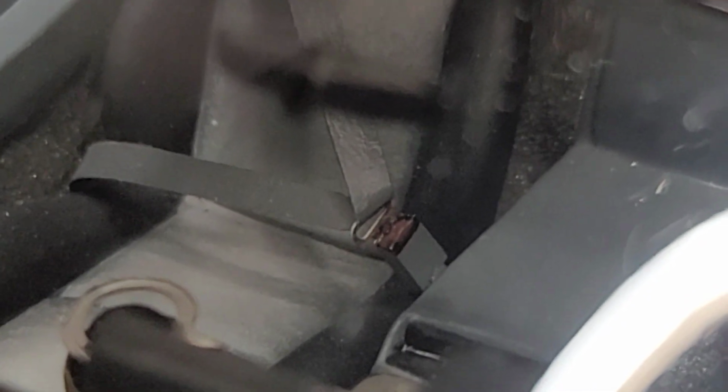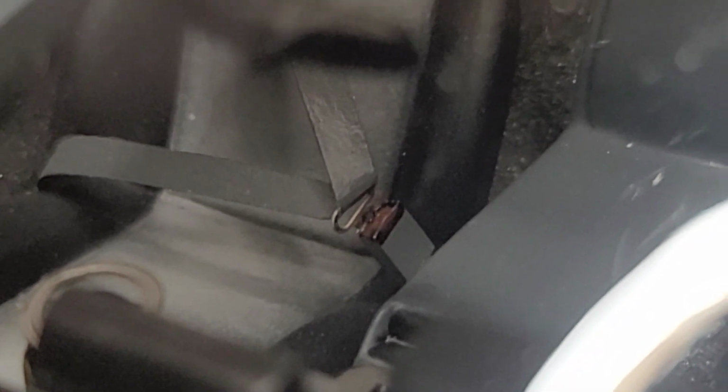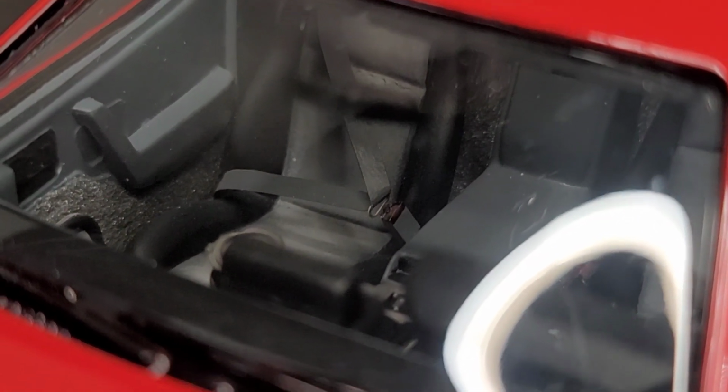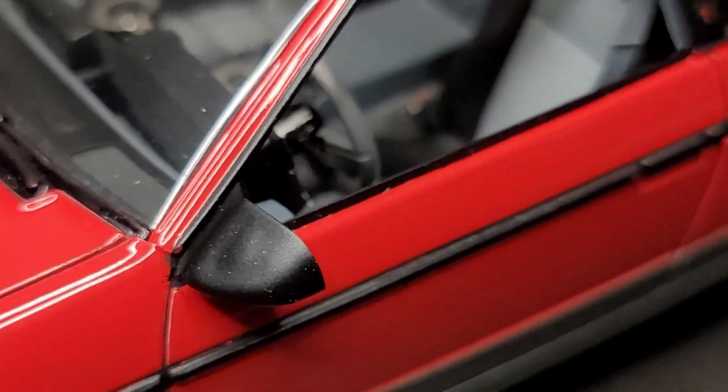If you see back here, you have one seat belt that's attached. You can see the metal buckle there, the metal latch in the buckle. Now the buckles are all hand fabricated, and so are the seat belt assemblies. The photo etched latches there, I thought it would look cool if one was actually attached to the buckle. So I think that looks pretty cool. And then you have the other one here on the side, hanging ready for someone just to drop in and go for a drive.